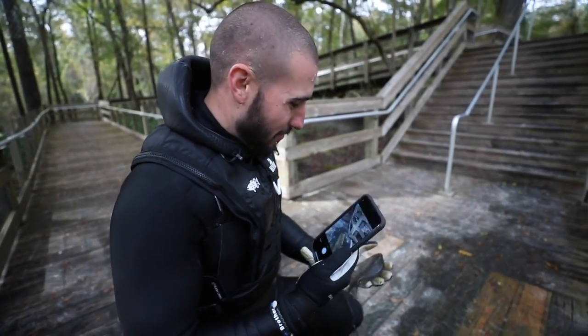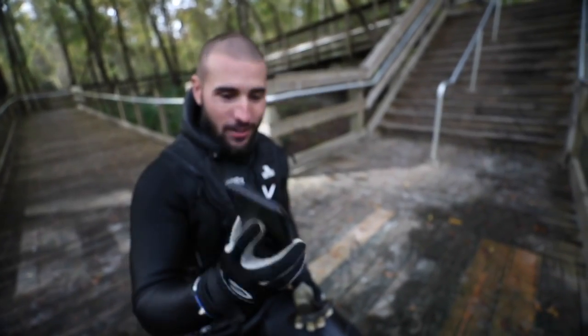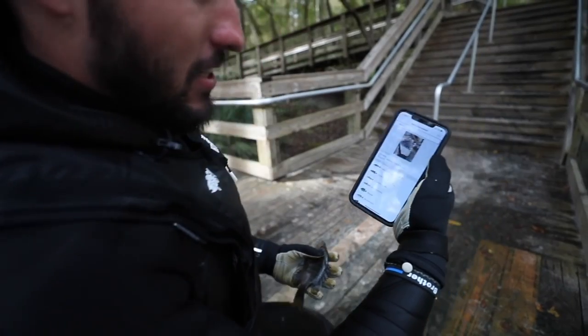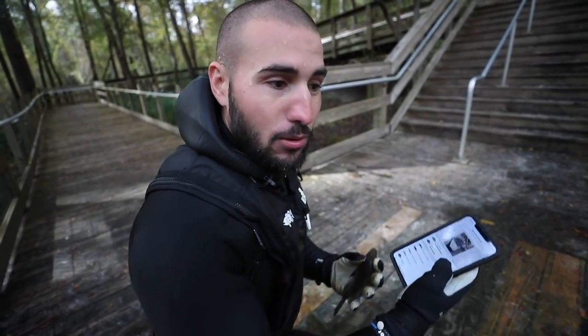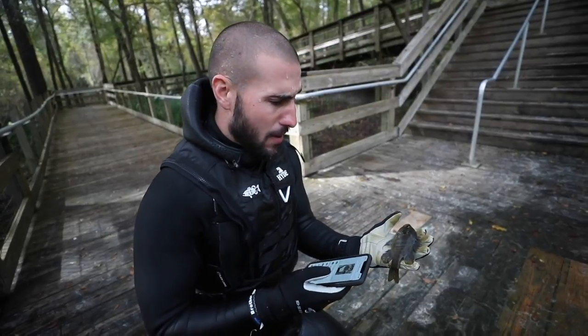All right, so right now we're actually on Fishbrain. We're gonna take a picture of this little dude. So I got the little picture of the fish. We're gonna say use photo, and now it's gonna detect the species. And it says 52% rock bass, 42% bluegill. So the app is saying it's either one of those species, but it is like a hybrid little fish.